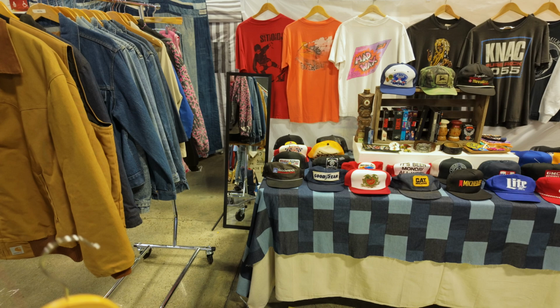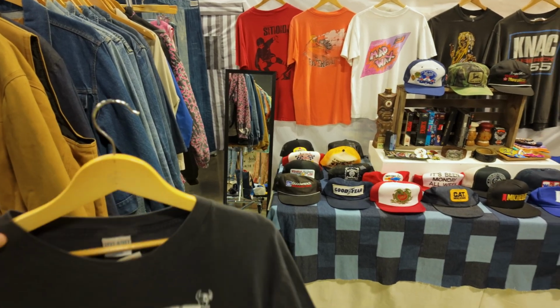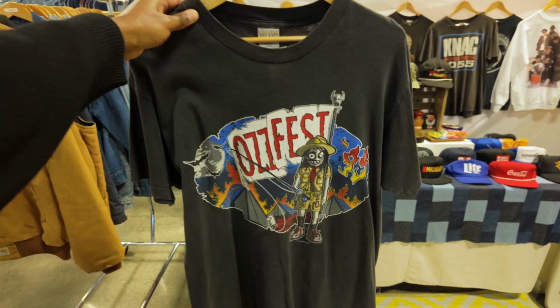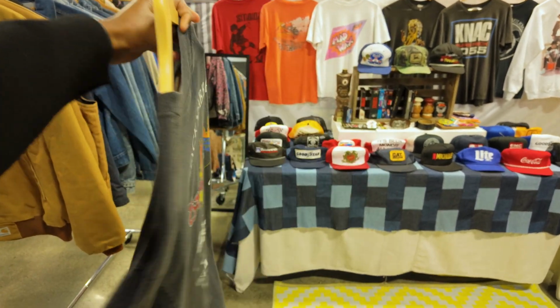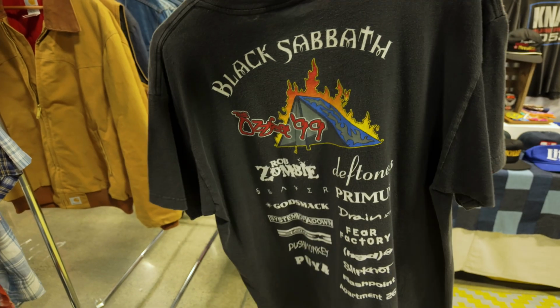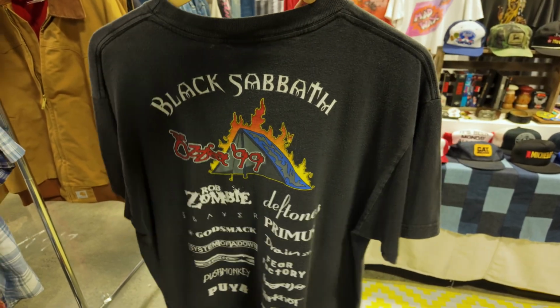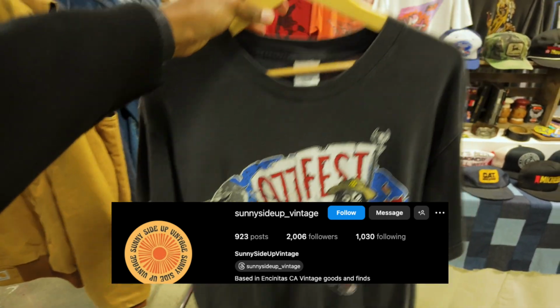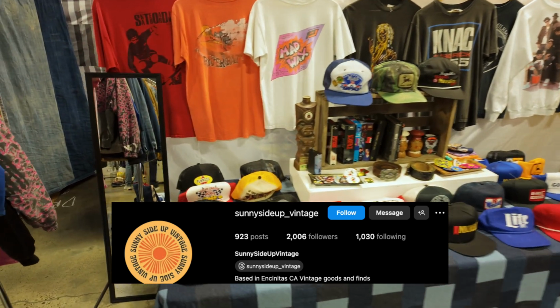All right, so we're on the other side of the fair, and I came across probably the dopest shirt I could possibly find. We have a 1999 Ozzy Fest with a back print shirt. Black Sabbath here. This is insane. Priced at $100, and the store is called Sunny Side Up in Encinitas, California. But just check out this collection, guys.